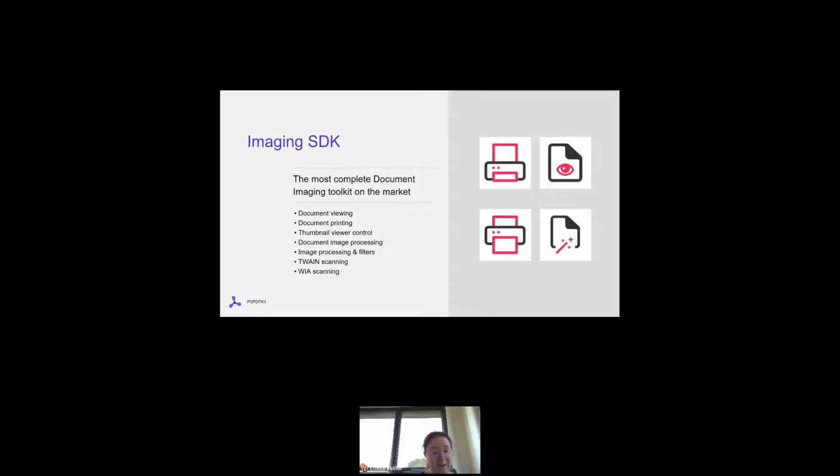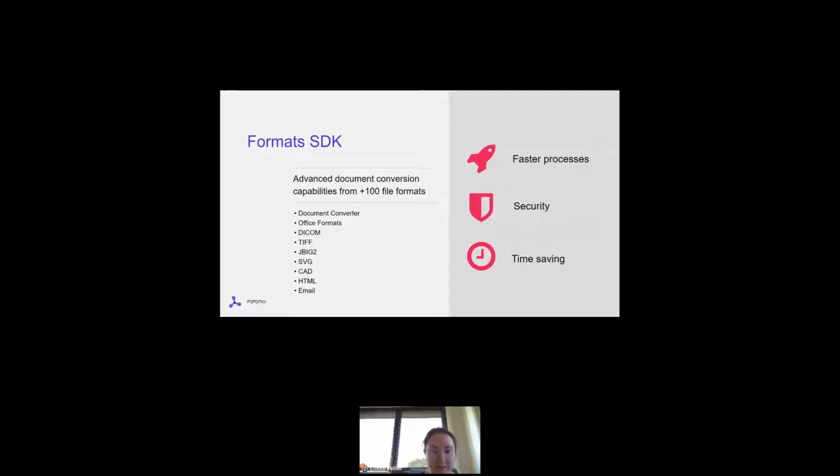Finally, we provide advanced document conversion capabilities for over 100 file formats. If we look at our Office formats converter, for instance, our goal is to make it fast, secure, and easy to use. Office format support in our SDK is thread safe and independent of applications like Microsoft Office and OpenOffice. There is no need to add any third-party plugin or software to manage your documents and risk security breaches. Finally, you don't need to set up permissions to work in an environment like ASP.NET.